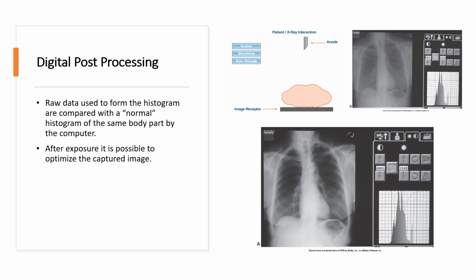The raw data that we get is very flat, as you can see in the image here. To be able to get the contrast, we need to take that raw data and marry it to a lookup table, which is for a specific position and body part. It gives us the contrast and brightness that we need. You'll find that there is a histogram that is usually displayed, and we can take a traditional H&D curve and manipulate that over the histogram, which is a recording of the amount of intensities that we have, a graph, to adjust the contrast and brightness.